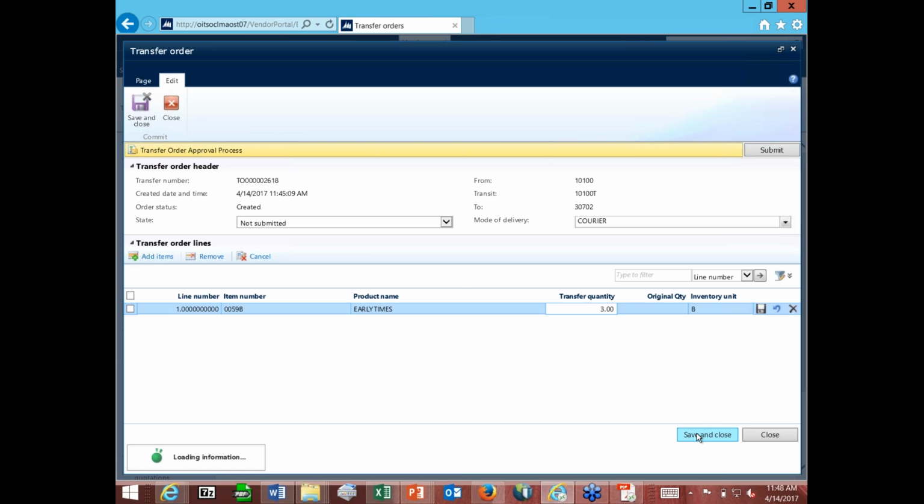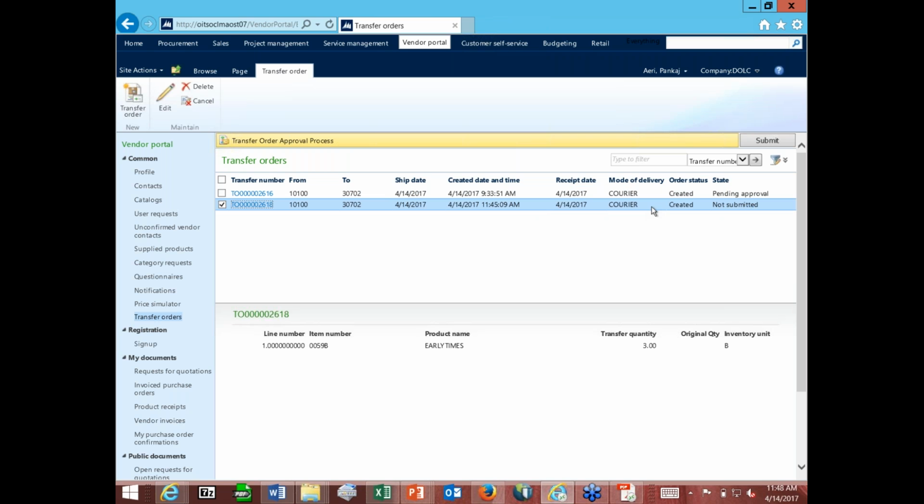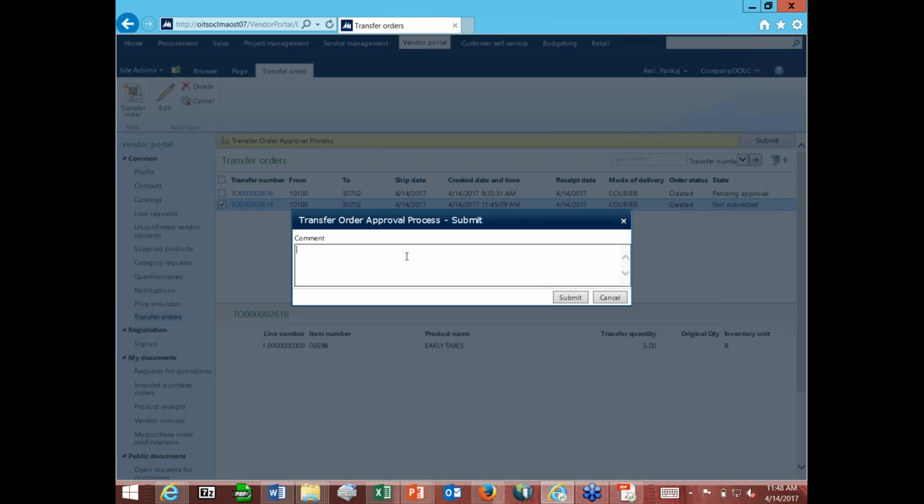What the save and close button does is, if you want to make edits to the transfer order, you can, but it is not submitted for DOLC approval yet. So its state is not submitted. Once you are certain that the information in the transfer order is accurate and you are ready to submit, from here itself, you can select the transfer order and hit the submit button. This is an optional comment screen, so you can enter some comments here if you wish, and then select submit.